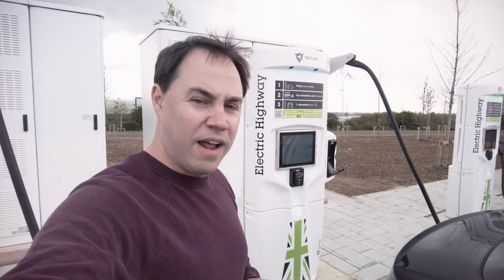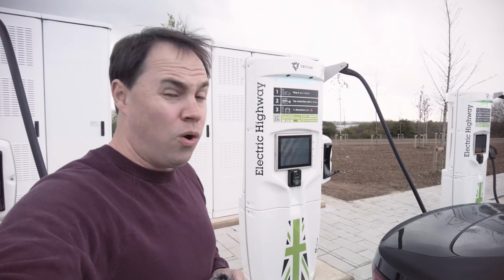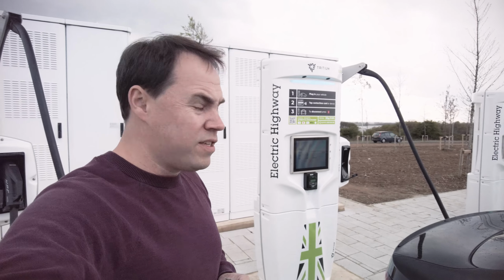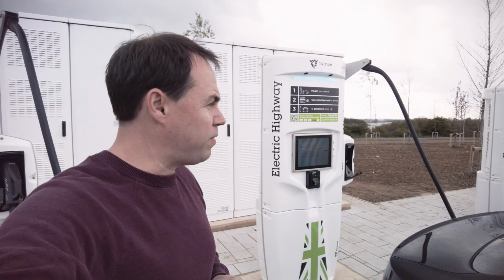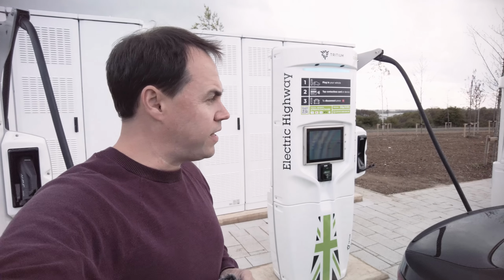No more stopping at unreliable chargers where one might work and the others failed, or both have failed, or it's occupied for a long period of time. Stopping at these kinds of charging setups where you have a long array of chargers is going to be very, very nice and helpful in the future.